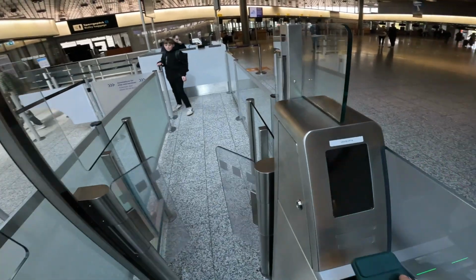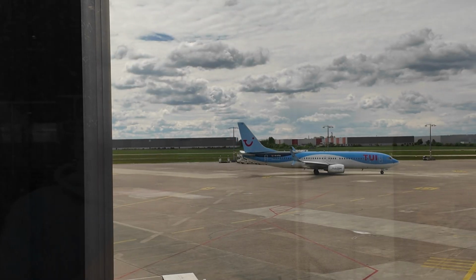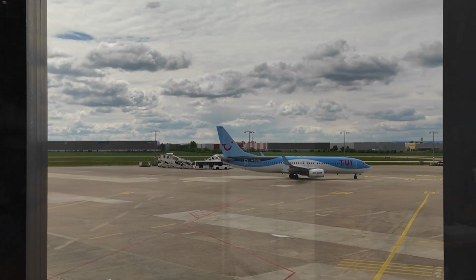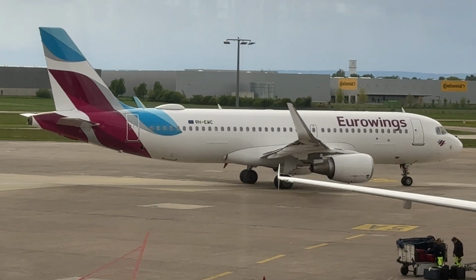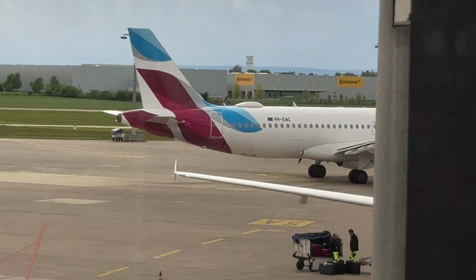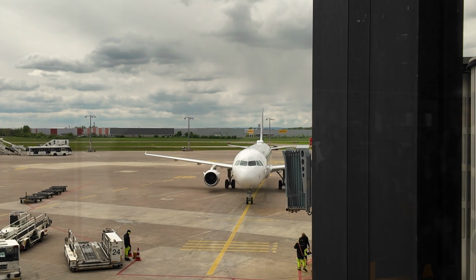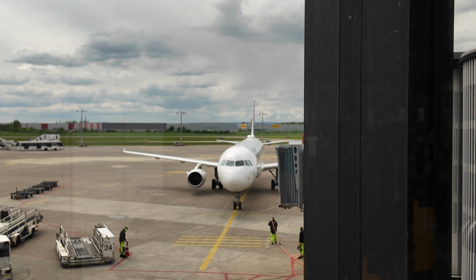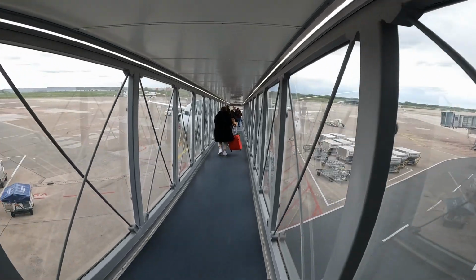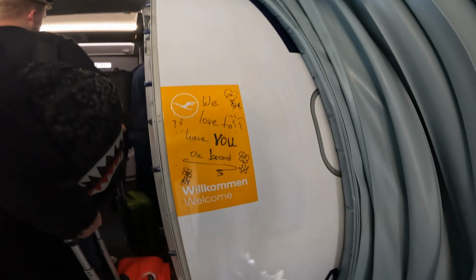So we head through security and into the waiting area. Here too are many disappointed fellow passengers who bought tickets specifically for the A350. On top of that, our flight is delayed by 45 minutes. It already seemed odd to me that I couldn't reserve a seat the night before. The seat map simply wasn't available anymore. Well, so off we go on this small airplane.